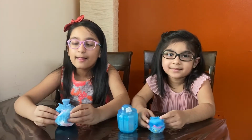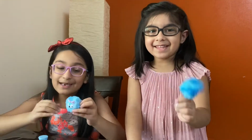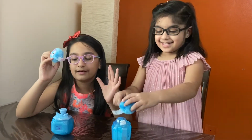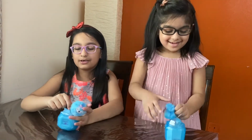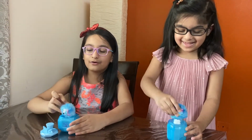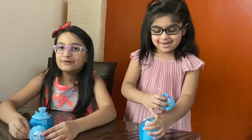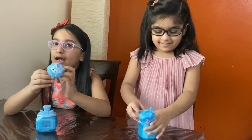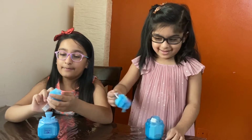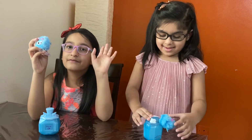Okay, guys. These are our Cheeky Puffs. We really like them. They are so cute and I love the scent. You can keep your Cheeky Puffs back inside the perfume and take them out. And also you can glimmerize yourself whenever you want. These are very cute and pretty. We really like them. They are so soft. And we had a lot of fun unboxing them.